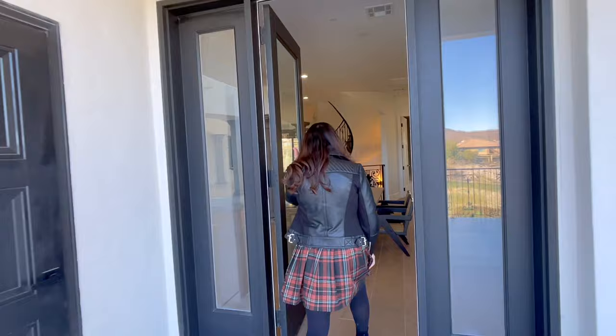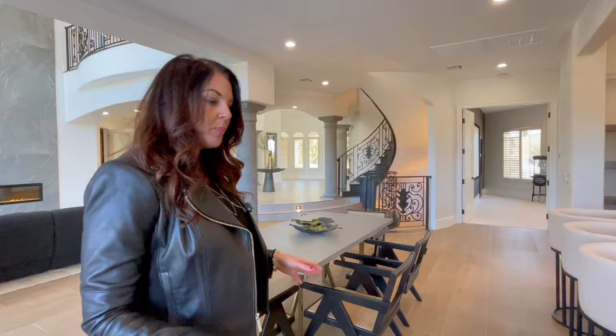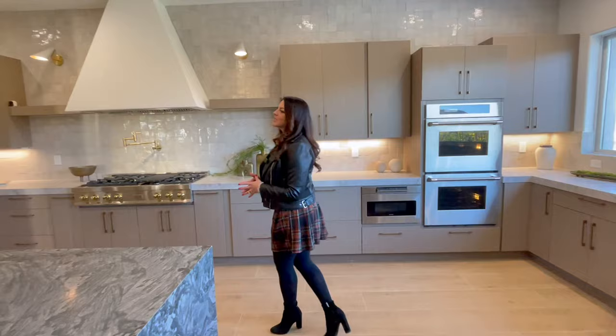you'll notice that we have beautiful wood tile floors throughout. They chose to do the wood tile floors because it's a really pretty look, but also very durable. So if you have dogs and if you have kids, this is really easy to maintain and it will last for many, many years. So let's step into this kitchen, and this is so nice.